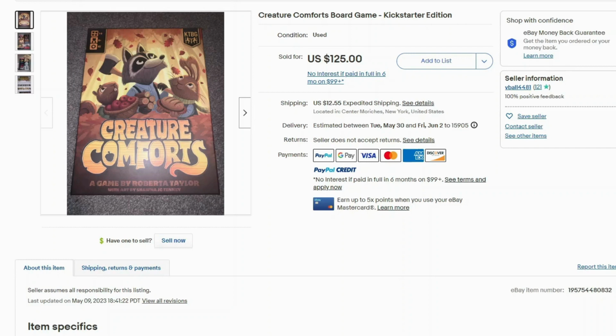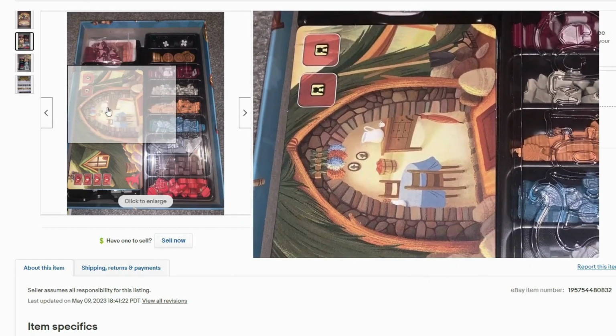This is Creature Comforts. This is a Kickstarter edition of the game, but this game is already being sold on Amazon and other stores. It sold for $125 and $12.55 shipping. I found this game interesting. I've never actually played it, but I did look it up because I was interested in buying it myself. I have kids, and this looks like something we might have fun playing. Here's a close-up of the inside.